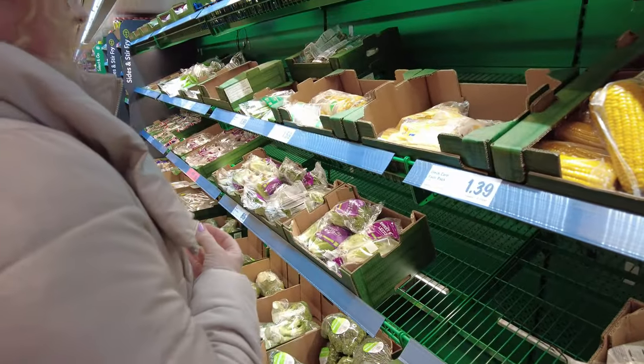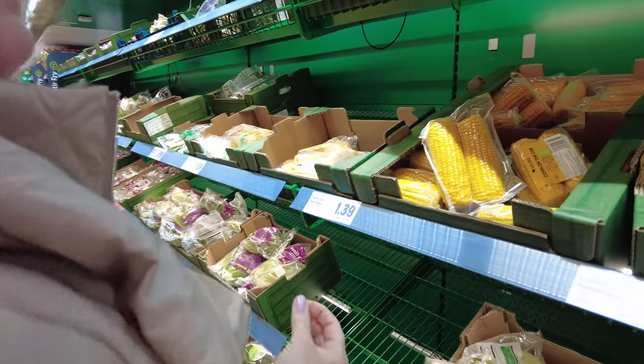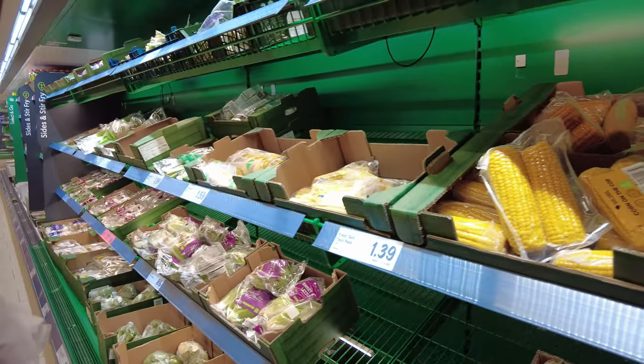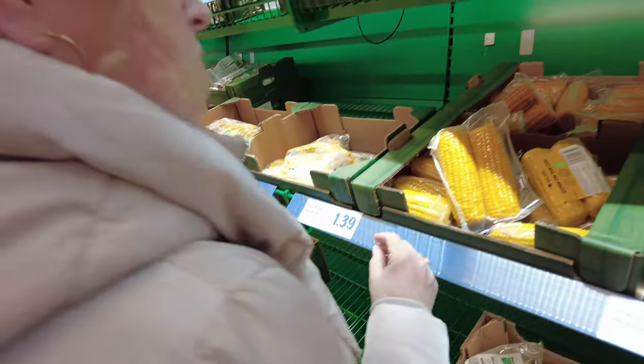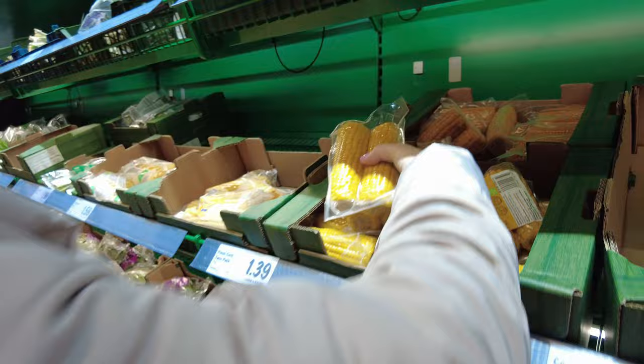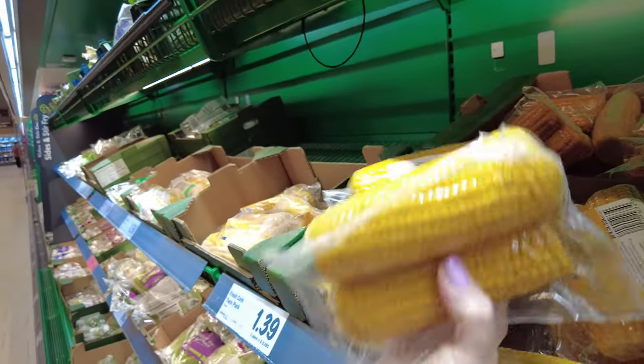What's that one now? Well, there's some corn on the cob. I know, I've found some. But I thought there might be a packet of corn in. So looks like I'm getting two of them then. They look quite nice though, don't they? They do, golden.